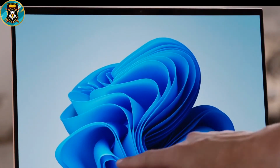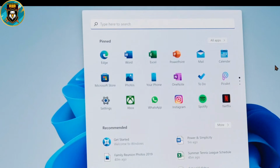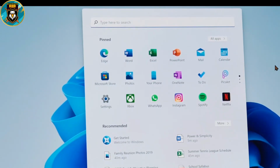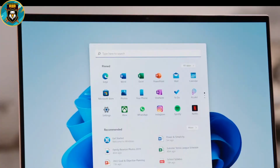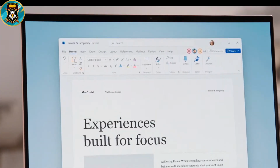The new Start menu, with its simple, clean, and beautiful centered layout, is optimized so you can find what you need quickly. Use the search bar to find things anywhere, on your PC, OneDrive, and the web. Use the recommended section to jump right back to editing. Start utilizes the cloud and the power of M365 so you can see your recent files, no matter what platform or device you were viewing them on earlier. In fact, I was looking at this Power and Simplicity document on my phone this morning, and now with just one tap, I'm right back into it.